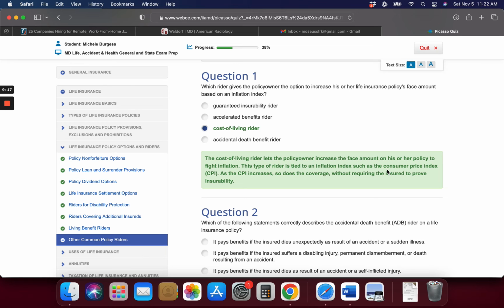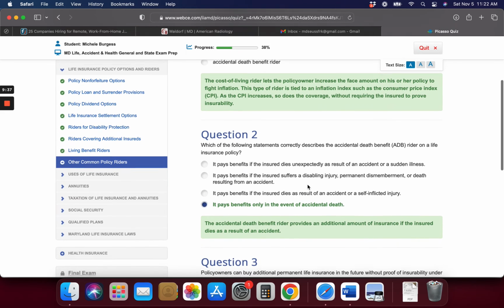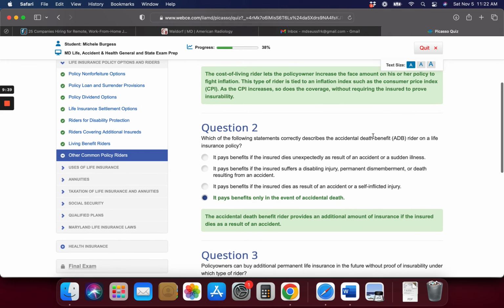All right, which rider gives the policy owner the option to increase his or her life insurance policy face amount, the cost of living? And I've seen inflation, which is cost of living, CPI, cost of living, and consumer price index increases, so does the coverage. So that kind of just made sense. Now this one here, kind of the same thing, accidental death, right? So the answer is it pays only in the event of accidental death.